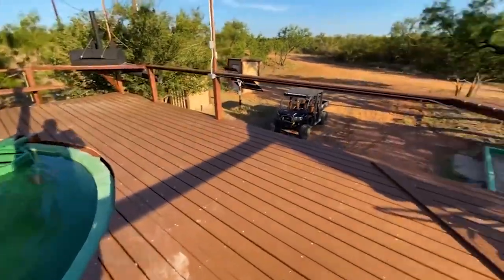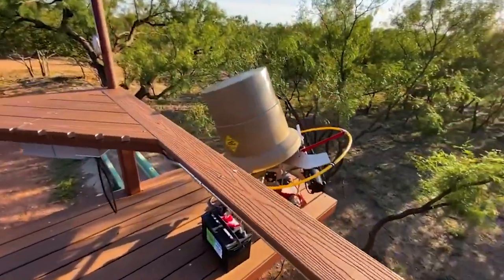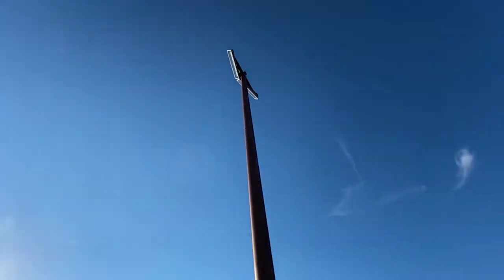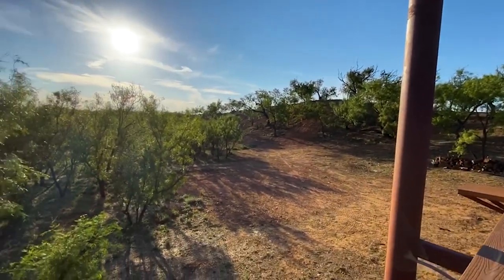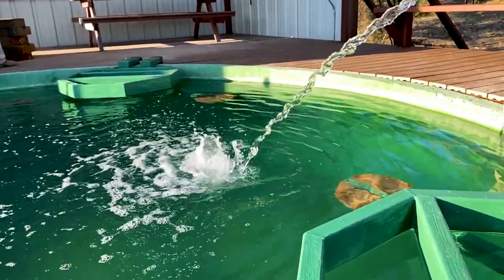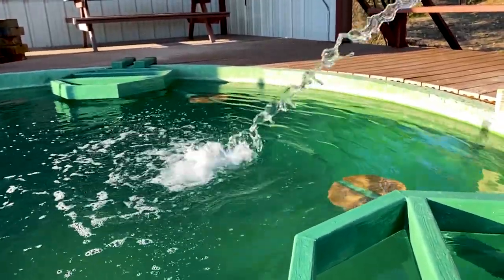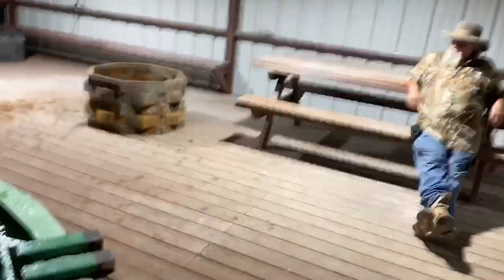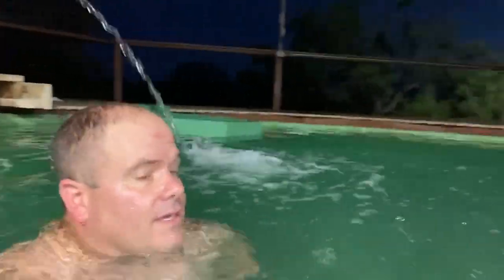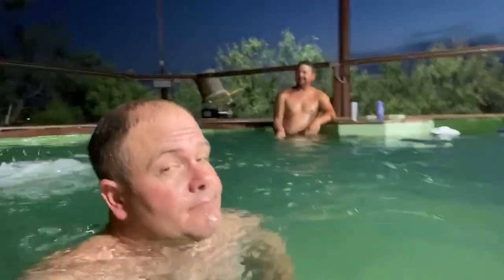And guys, at the 345 Ranch Oasis, if you just get the urge to shoot some skeet at nighttime, they've got you covered. No big deal. Y'all, Junior needs to come swim. You can come hunt all day and then come swim at night. Pretty legit, guys.